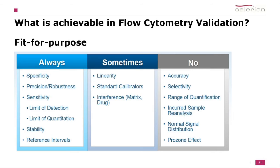Selectivity is typically checked during method development to ensure that all the reagents and antibodies can detect the markers of interest. It is also hard to determine range of quantification. Incurred sample reanalysis cannot be performed if there is no freeze-thaw stability established. Normal signal distribution and prozone effect can also not be established for a flow cytometry assay as it is done in an LCMS assay. But we can still modify all the assays for fit for purpose to achieve the required data. We're going to see more about stability challenges in the next few slides.